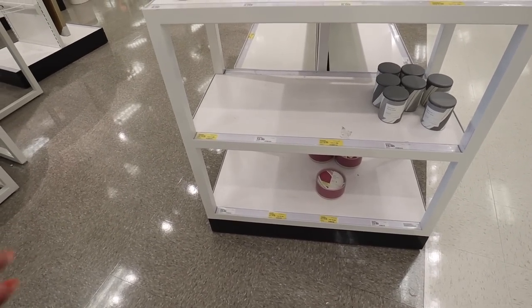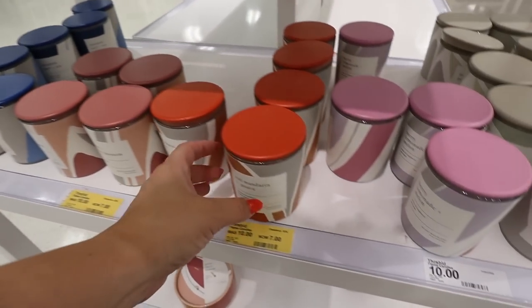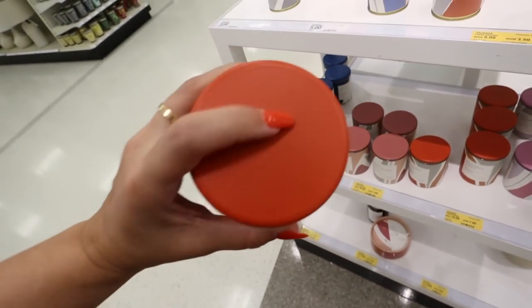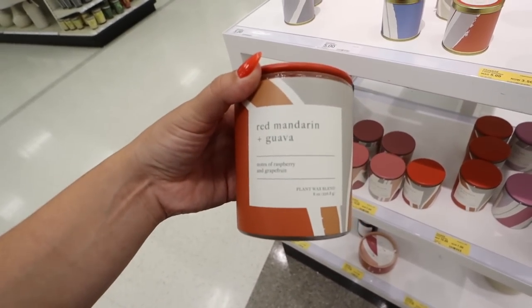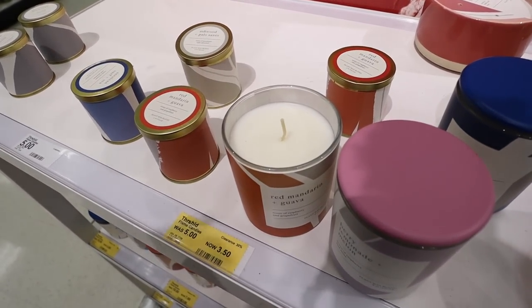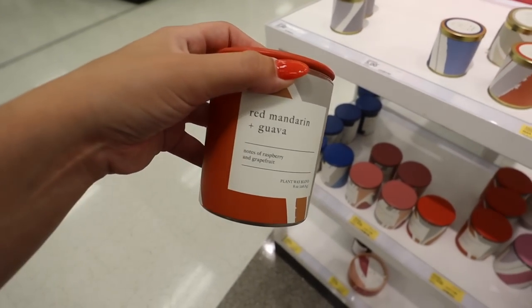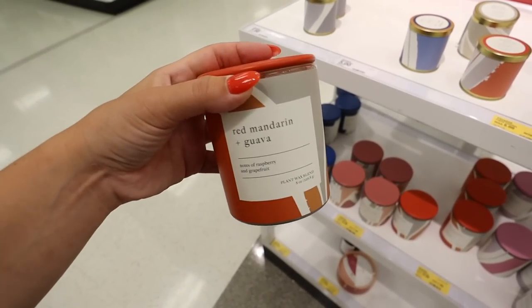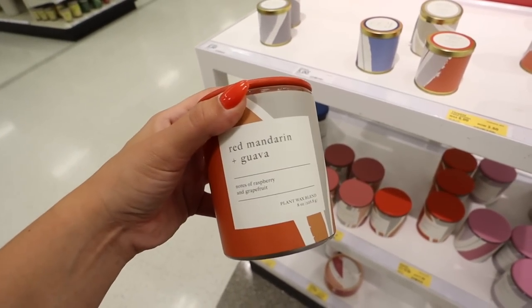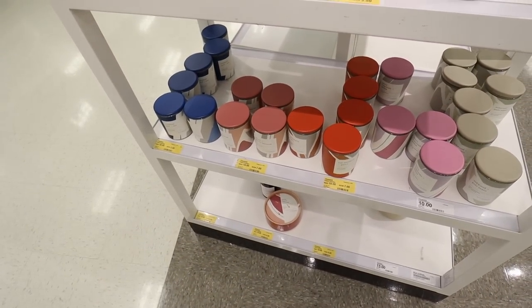Looks like people have already cleared them out. Maybe we need to go check the candle section. Here's a bunch more. I really like the packaging on these. Matches my nail polish perfectly. This is red mandarin and guava. That sounds like it would smell so good. Oh my gosh, this one smells really good. It smells like a bright, fresh cocktail or something, but not in a bad way. It just smells really good. These ones are only $7, so these are 30% off.